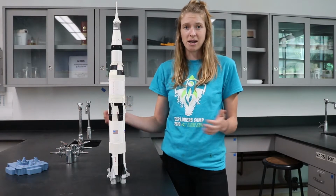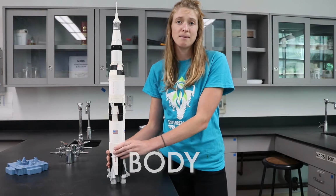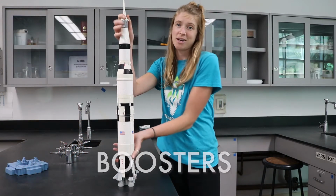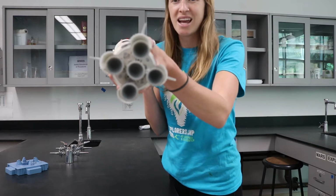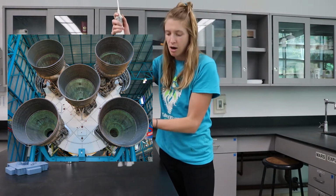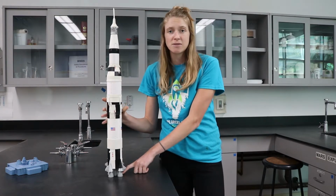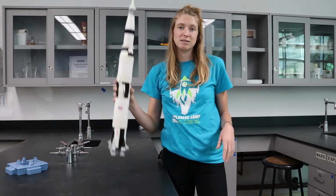The main part of the rocket is called the body. The body of the rocket is this generally main section, and the body can contain everything that goes inside of it. Almost all rockets also have rocket boosters, and these can be found on the bottom of the rocket ship. Now, they can have anywhere from 3 to 5 boosters, maybe more, maybe less. And these boosters are where the rocket fuel burns and the energy shoots out of. Because these rocket boosters are on the bottom, this allows for the energy to shoot down and in return send the rocket upwards into space.